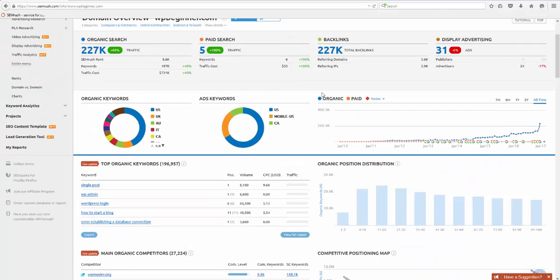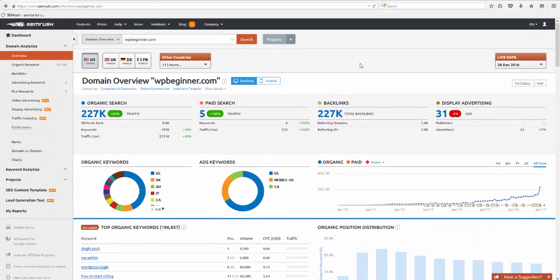So this is by far my favorite tool, and I don't create anything or start anything without checking it out, SEMrush, and I'd advise you to do so.